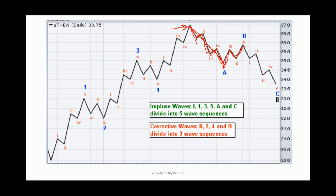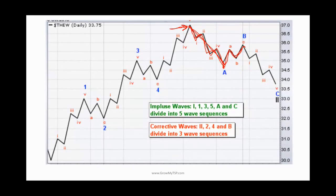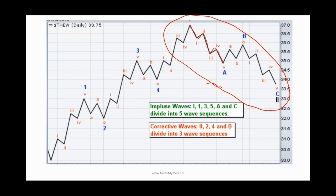So on the ideal one here, this was if you were in an uptrend. This part of it is the ideal of what it would look like if you were in a downtrend. You still have the 1, 2, 3, 4, 5. It's just that 1, 2, 3, 4, 5 is going down. And the correction is ABC going up.